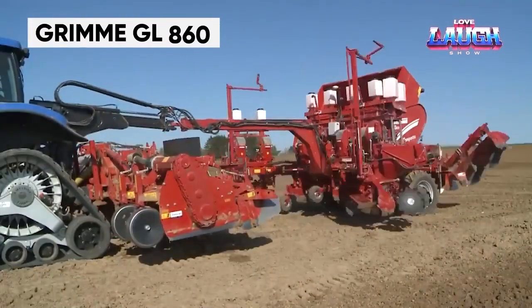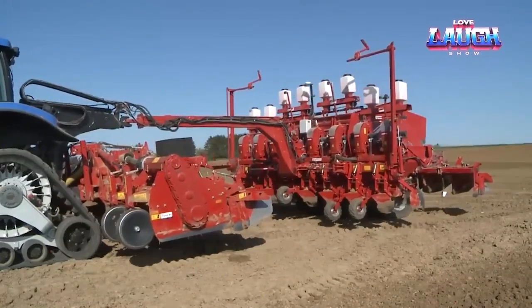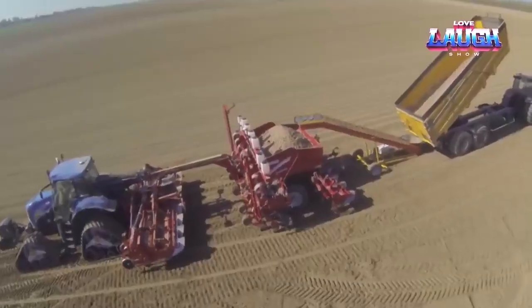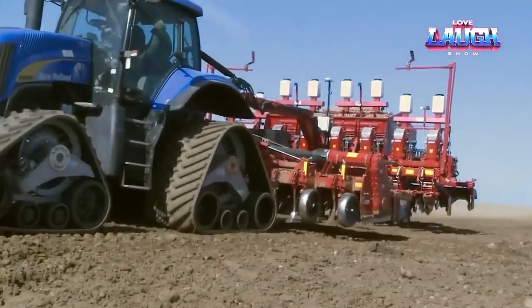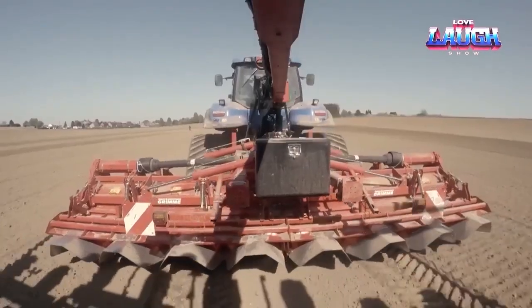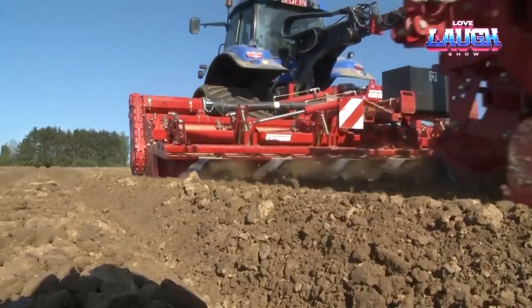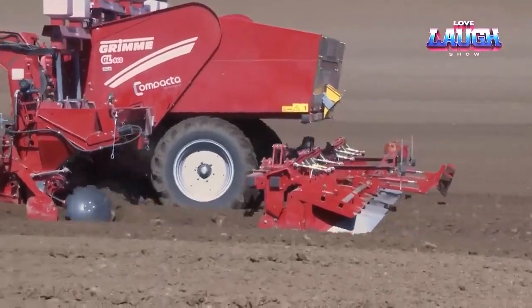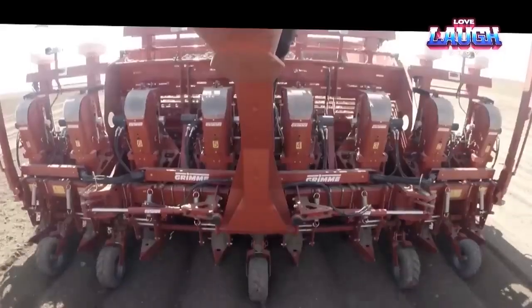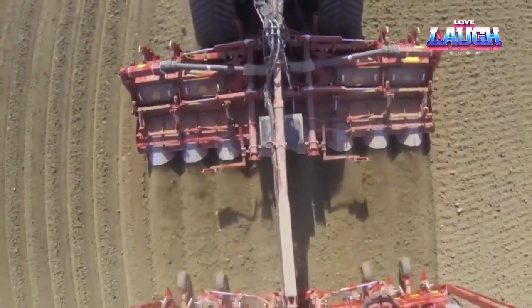Meet the Grimm GL 860 Compacta Potato Planter, a compact yet powerful solution for modern potato farming. With its innovative design, this machine ensures precise planting of potatoes in any terrain. The GL860 Compacta features a user-friendly interface, allowing operators to adjust planting depth and spacing with ease. Its compact size makes it ideal for smaller fields or operations with limited space.